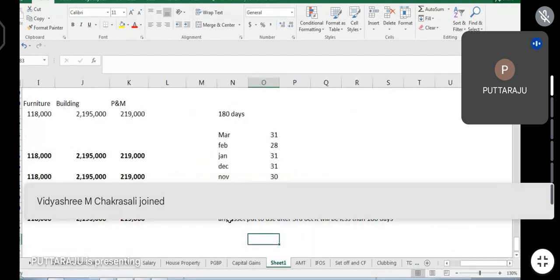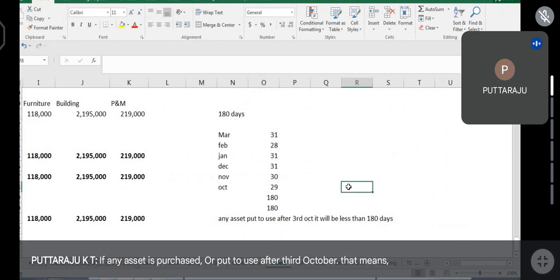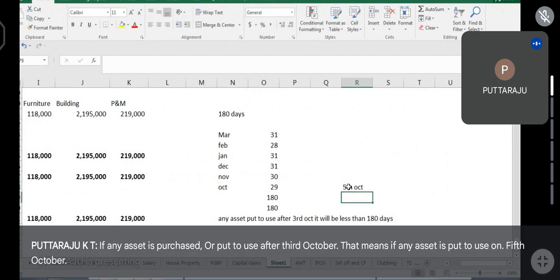If any asset is purchased or put to use after 3rd October, that means if any asset is put to use on 5th October, it will be used less than 180 days during the previous year. Do you guys agree?